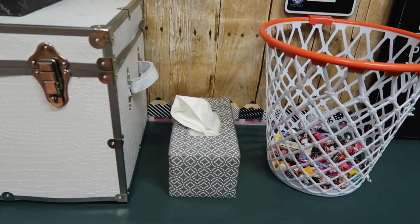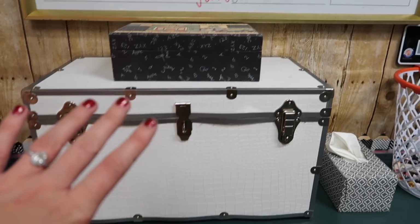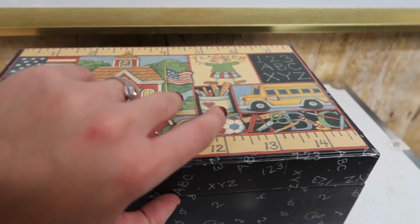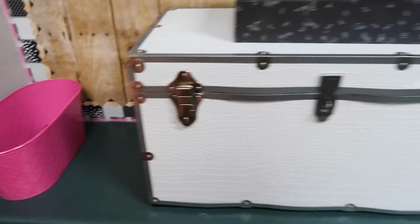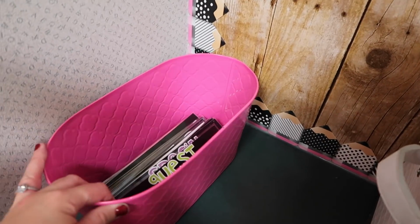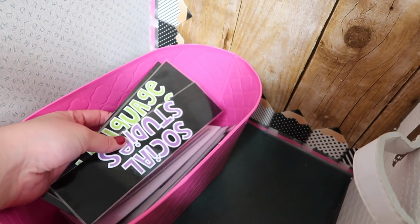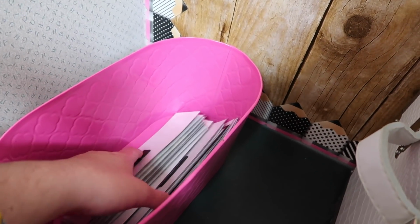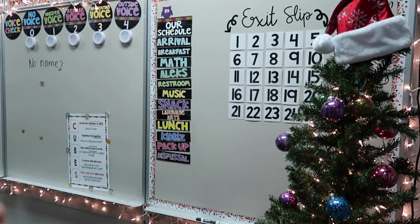I have some more tissues over here. Over here, this is my prize box, which you all know if you've been watching me, and this is just some gum. And I have another one of, oh, I probably should have told you, this prize box I got from At Home as well. This is from Target again, and in here are just my schedule cards, so my job people will change them each day. After the bell rings and they put their stuff away, they will come over here and change the schedule for me.